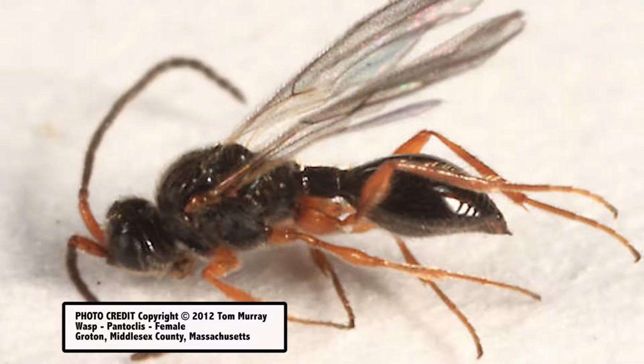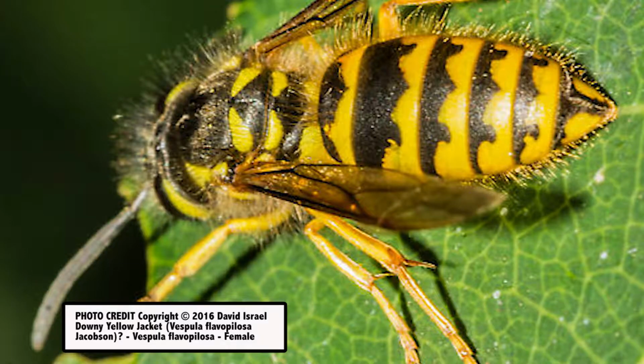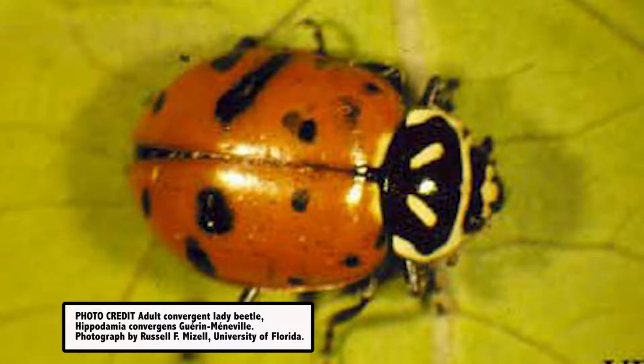Good bugs off the top of my head. Well, there are parasitic wasps that attack other insects. There are predatory insects like stink bugs, and yellow jackets even are considered a good bug when they feed on things that feed on our garden. Of course, there are the big showy ones, right, like praying mantises and lady beetles that we're all familiar with.